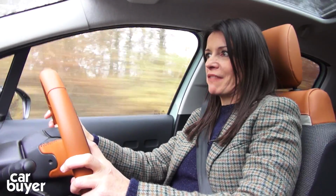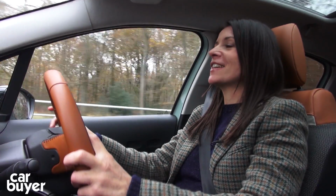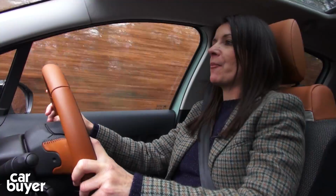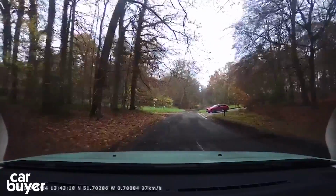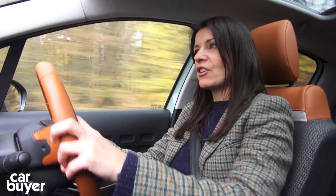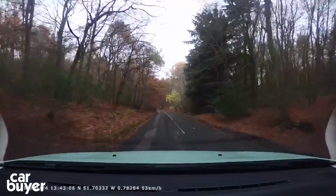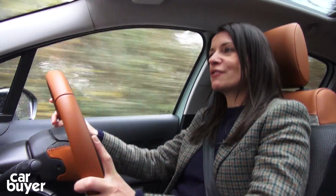Well, in the range-topping Flair model, you get a video camera mounted on the mirror. Now, what this does is allow you to take a photo or 20 seconds of video and upload it to social media via an app. It also has a very clever safety feature too, because if the C3 senses that you're about to have an accident, it will automatically record around 30 seconds of footage before the impact and about a minute of footage after you've crashed.